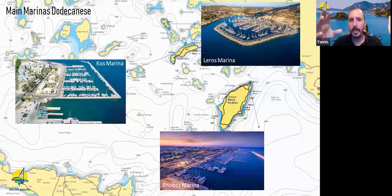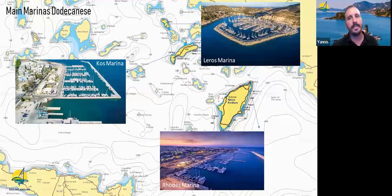For the most part, people are gathering in Kos or Rhodes and then roam around the Dodecanese, which is actually the best starting points. And again, as I told in the beginning, even if you can charter a boat for 2 weeks, please go straight down there to the area and enjoy. You're gonna find yourself in a more relaxed way compared to starting from Athens.